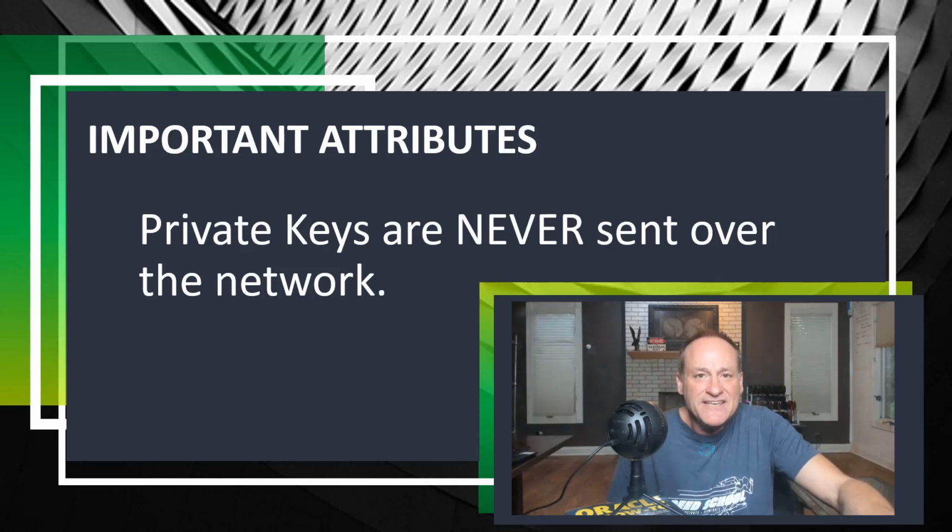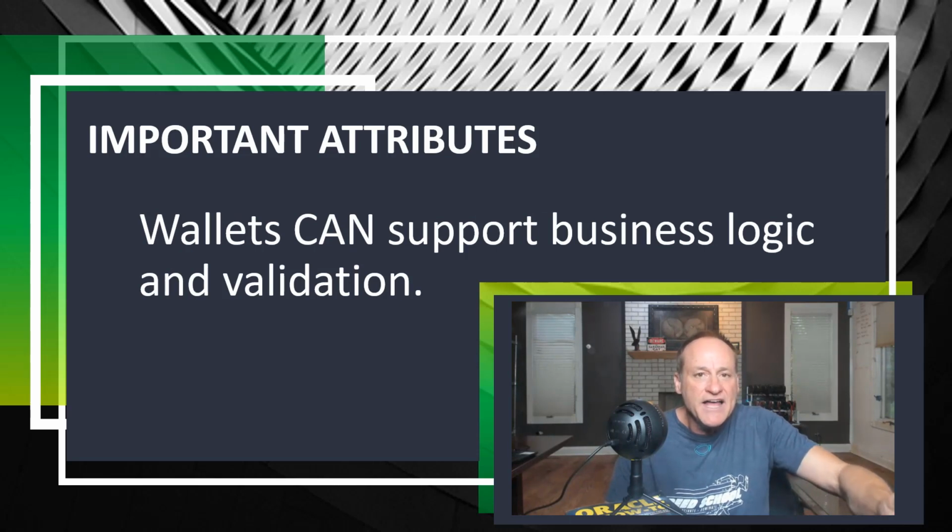Now, the private keys are never sent over the network. Unlike when you're using a browser and you're using passwords, the password is normally sent to the server, and then the validation of the password is actually done on the server. That's not the way blockchain wallets work. Blockchain wallets do all the cryptography on your local machine itself. So it's a much safer way of handling your public and your private keys because it's doing the math, it's doing the encryption on your local computer.